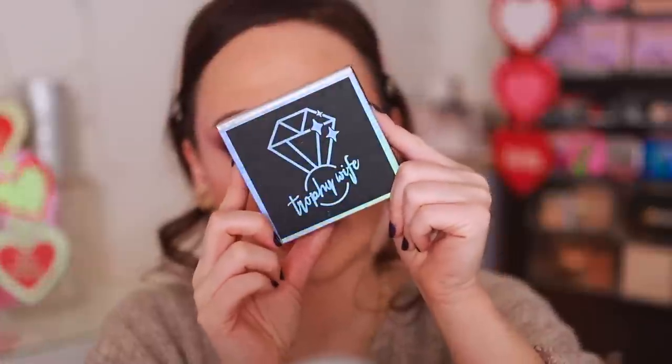Now for eyelashes, I think I'm going to pull out Lilly Lashes Trophy Wife. You can't get these anymore. They're an older style. It's going to take me a while to put them on. And then once they're on, I'm going to pick out lip colors and we'll do the lips on camera and boom, we'll be done. It's so pretty.